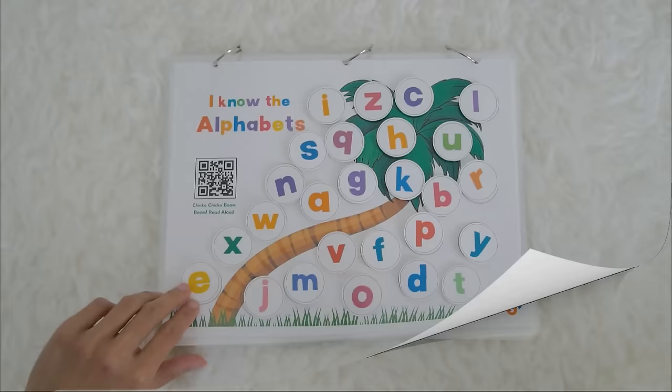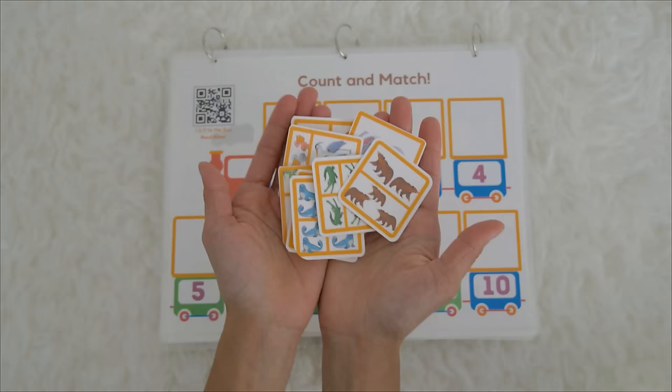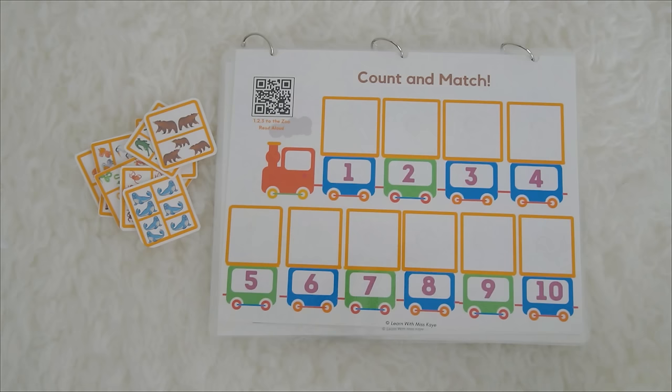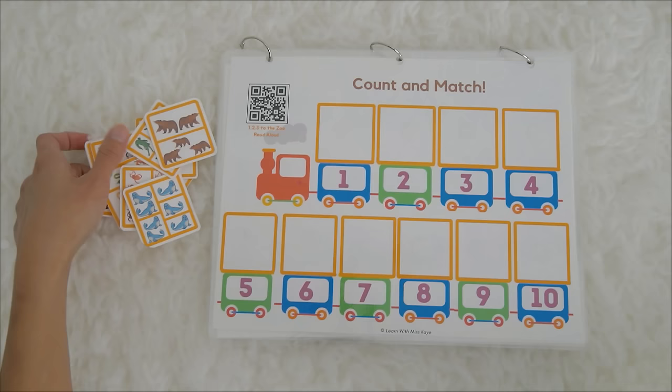Let's count and match. This is based on the book 1-2-3 to the Zoo, a counting book by Eric Carle. I have pictures here of different animals, so what we are going to do is match the number of animals with the right number here. Okay, before we do that, let's see if you know how to count. Let's count these numbers. Are you ready? Okay, let's do it. 1, 2, 3, 4, 5, 6, 7, 8, 9, 10. So now, let's match the animals with the right number.